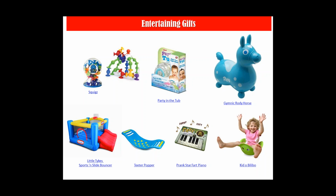And we have the Prank Star Fart Piano. Now, who doesn't have fun with fart noises? I can clearly see my angel and his grandfather having fun Christmas morning with that thing. And we also have the Kid Rollable, like a little balancing seat. So that's just another idea for you.